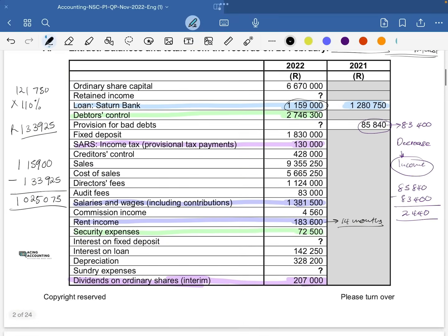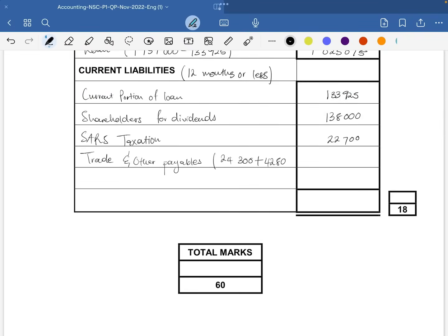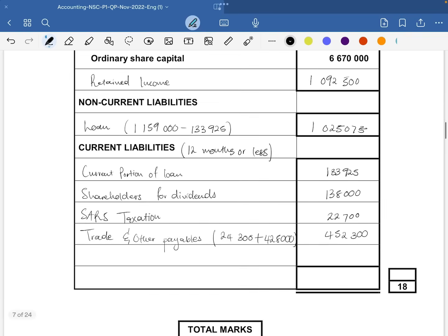let's just make sure that we don't have any other trade and other payables on our amounts there. So trade and other payables, let's see. We have sales, cost of sales, audit fees, commission. Oh yeah, got it. So we have creditors control there of 428,000, because remember, creditors control is part of our trade and other payables. Right, so it's 24,300 plus 428,000, and that's 452,300. Right, so that looks like we have everything we needed to account for.